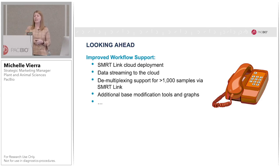But the honest truth is we have tons of ideas of what those next bullets should be, but ultimately we want to hear from you, our users and our advocates, to know what things we should be working on and tackling in the future. So please get in touch with us. Open lines of communication. We love hearing from you.